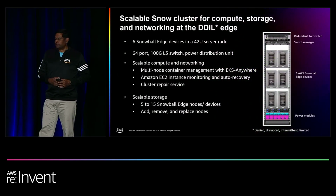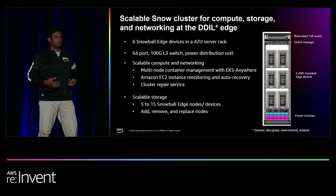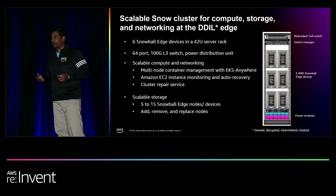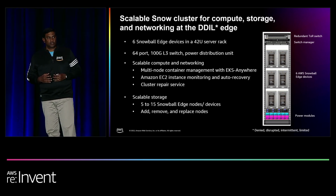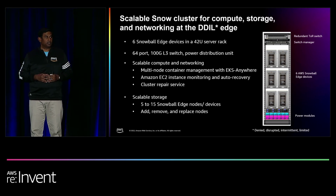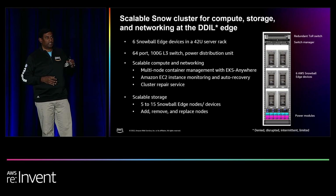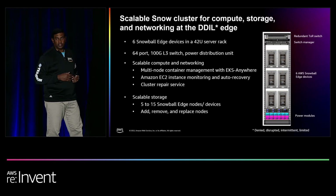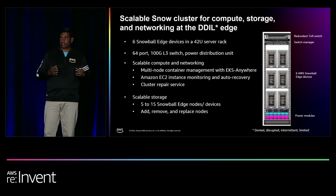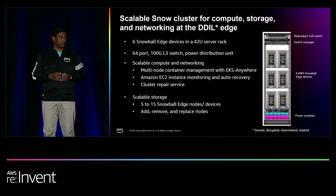So I'll just spend a couple of minutes to talk about what we're hearing from our customers: they want to use multiple Snowball Edge devices and multiple Snow devices for running complex workloads or for highly available deployments. To meet these requirements, they can either deploy multiple Snow devices in a hyper-converged cluster, where each Snow device runs a little bit of compute application, storage application, and networking. Or they can deploy disaggregated clusters, where in one cluster the Snow devices run compute and networking, and there is another cluster of Snow devices for the storage applications.